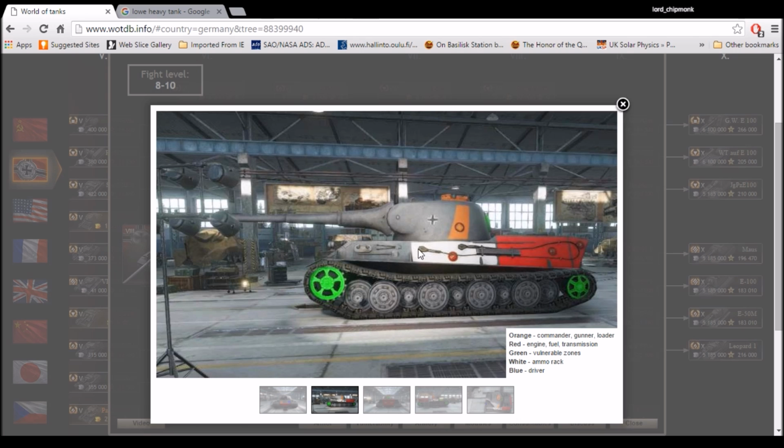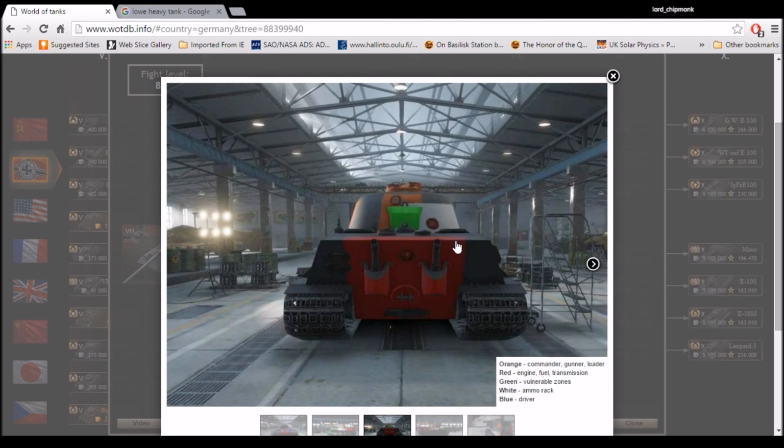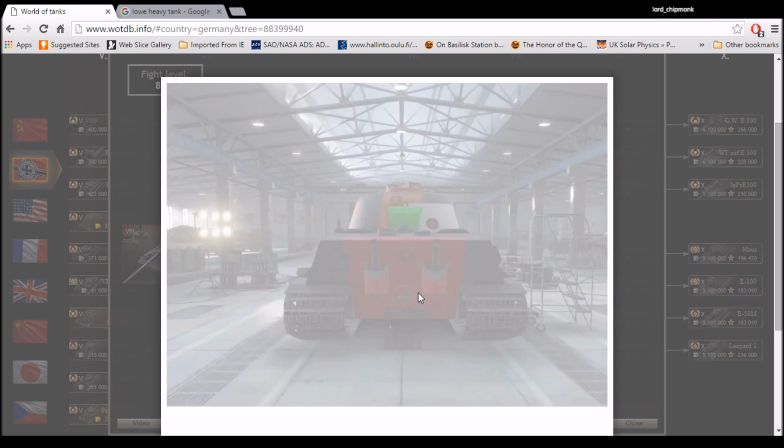Side profile, you have an ammo rack sitting below the turret in the middle of the tank. You've got a gunner or loader on the side of the turret here, and at the rear you've got fuel tanks and engine and all that to worry about. From the rear, clearly you've got fuel tanks back here. You have your turret ammo rack toward the right-hand side of the turret, which is something to bear in mind. And your commander sits here, unsurprisingly, below your commander's hatch. That's why it's called the commander's hatch.